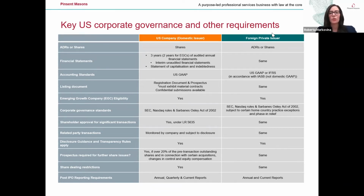So as you can see from the chart, there are some meaningful accommodations for FPIs both during and after IPO, including in corporate governance, where FPIs can satisfy certain of the SEC's corporate governance standards by complying with their home country requirements. Also, there are certain phase-in accommodations to the NASDAQ's corporate governance requirements. For accounting standards, FPIs can report in accordance with IFRS rather than US GAAP. And in terms of executive compensation disclosure, FPIs are permitted to provide aggregate data on executive compensation rather than individualized detail.